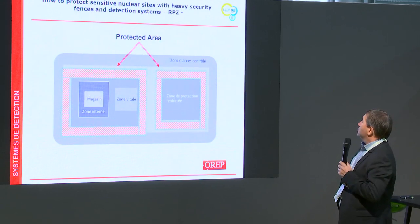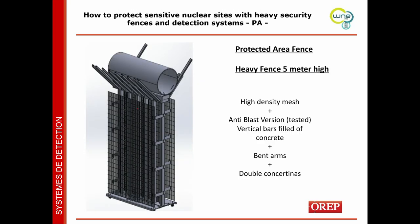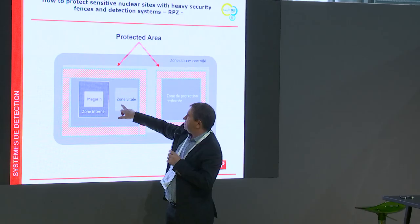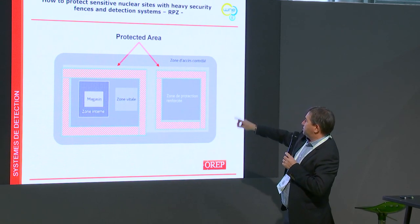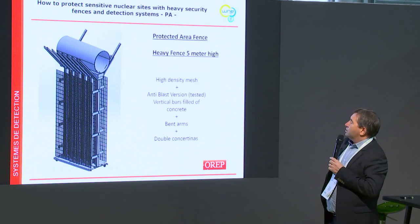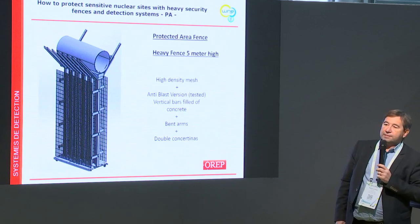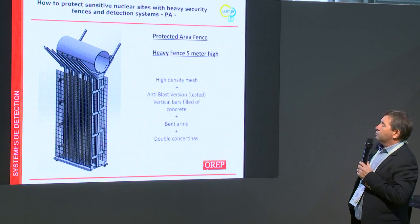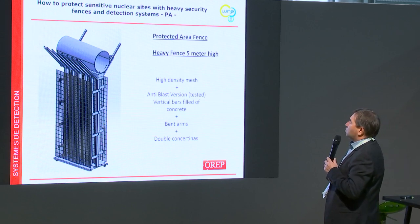Next. The next area is the protected area. In this area you have what we call the zone vitale in France, the exclusion zone, and warehouses. In this protected area, we have different types of fence, and it's, let's say, a critical fence, because we don't want anyone to go into this area. So we have different types of fence.